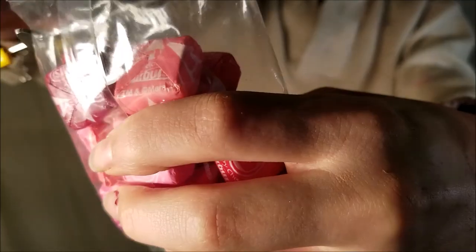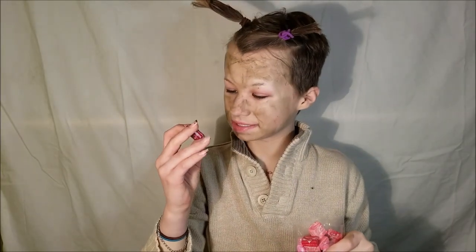I threw it earlier. Oh my god, wait, this has almost been on for 10 minutes already. Oh jeez. Cut. Very good. What flavor is this? Fruit punch.